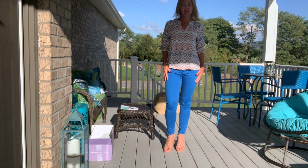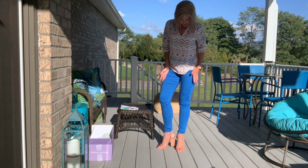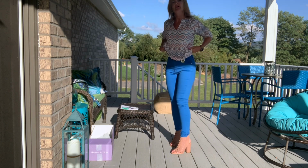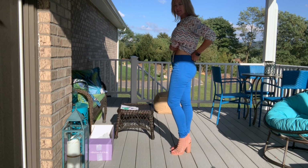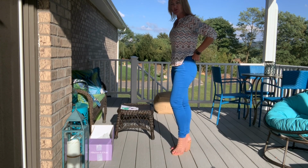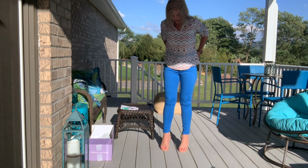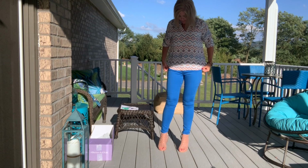So I think these jeans are nice. I love the color. I think the length isn't too bad. I see a fuzz here. And they seem to fit pretty well. I have a little bit of room in the waist, I think, but I'm not sure I'd want to size down. I don't know if they would loosen up as I wear them. That might be a problem. If they don't, I think I'd be okay.